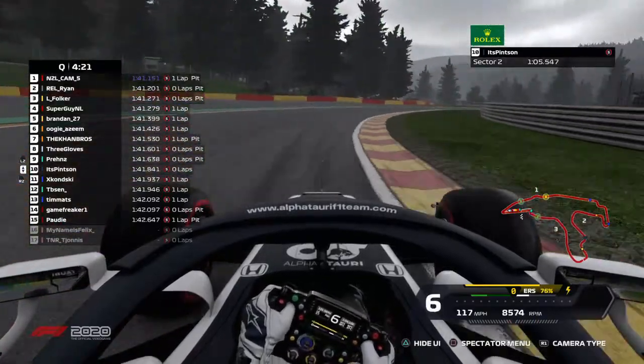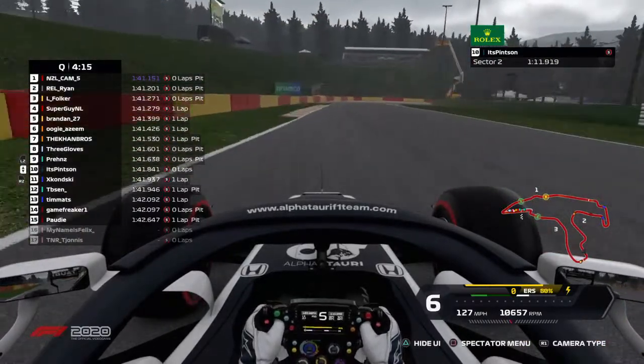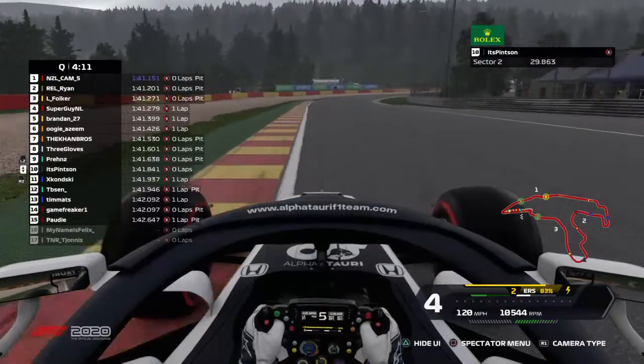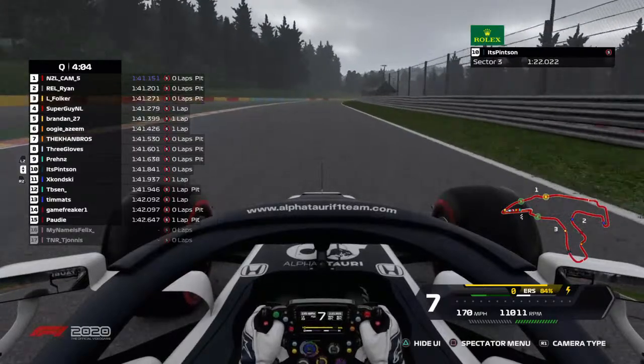But anyway, got some interesting news. Also, I've got some interesting news for you to do with real life F1. Kimi Raikkonen has been given a 30-second time penalty. That's all I'm going to say. I'm not going to say anything else apart from that.